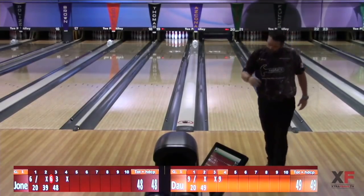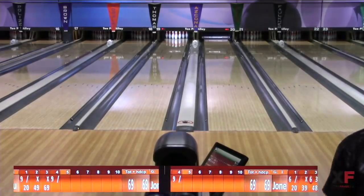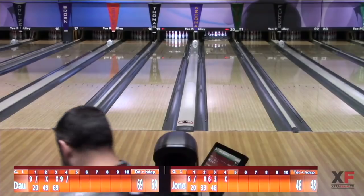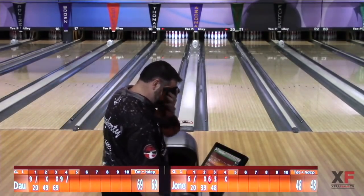And what an awful break for Tom, looking to take advantage of the opening given to him by Tommy Jones. He throws a perfect shot on a double, and it's a 9 spare. Now you know why I hate the solid 8 pin.